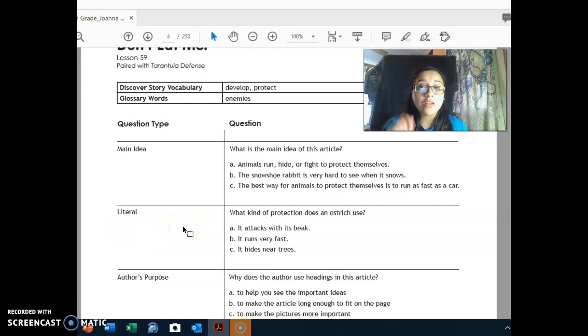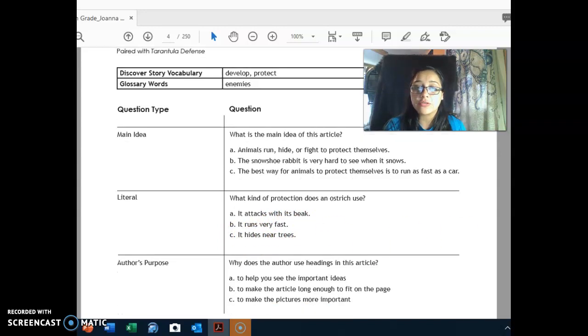Answer the question on a piece of paper. Number 2, what kind of protection does an ostrich use? A, it attacks with its beak. B, it runs very fast. Or C, it hides near trees. Answer the question.